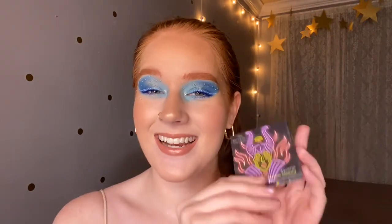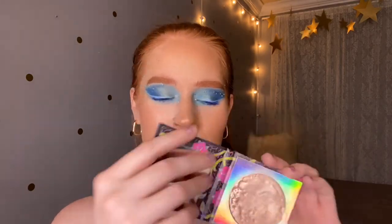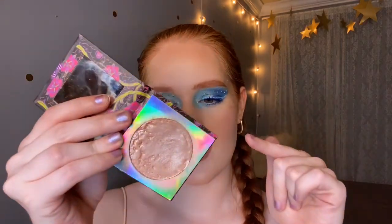Oh, and then I have another highlighter too. This was from the Villains Disney collection with Colourpop. This was the shade Mistress of All Evil. This was the Maleficent highlighter. I was obsessed with it so long. It's beautiful. It's stunning.